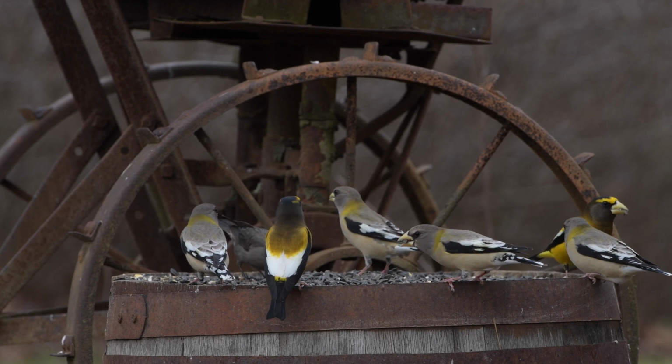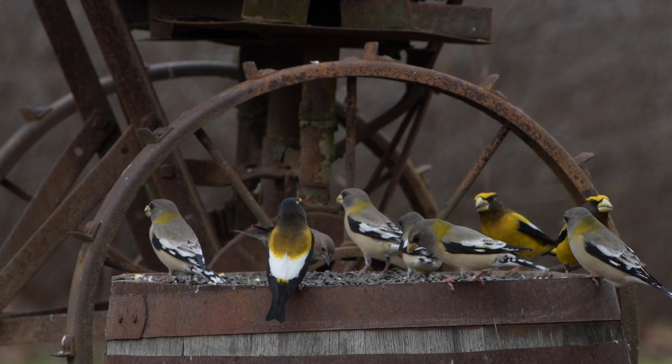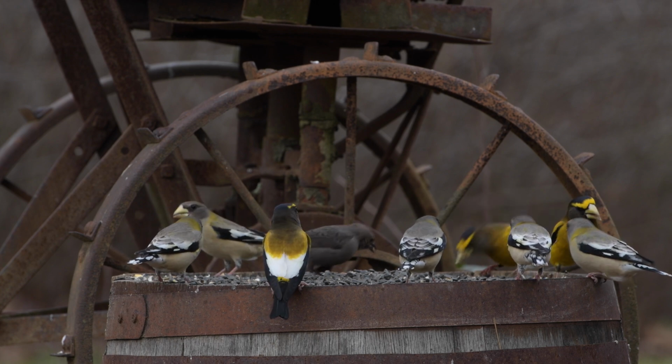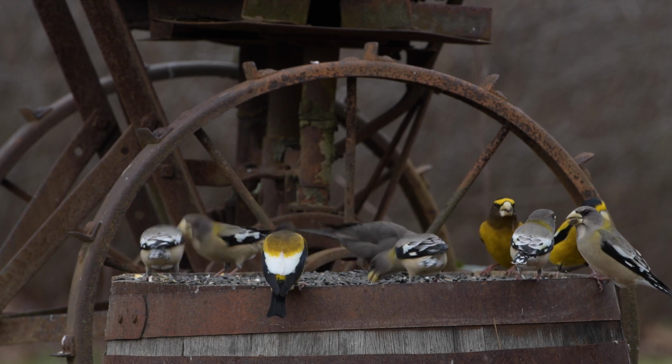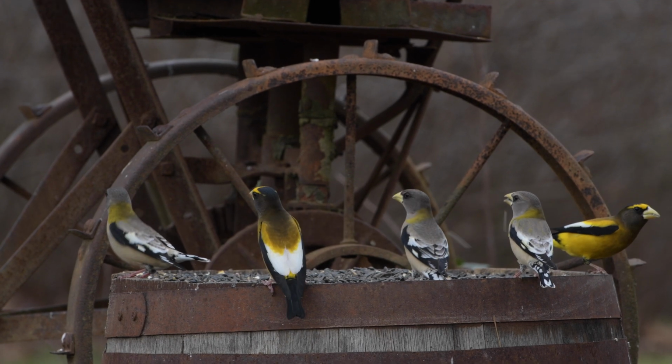Female evening grosbeaks are less dramatically colored than the males, with more of an overall gray-green color and less pronounced black and solid white in the wings. Males have a dramatic white in the wing and that bold yellow unibrow over their eye.